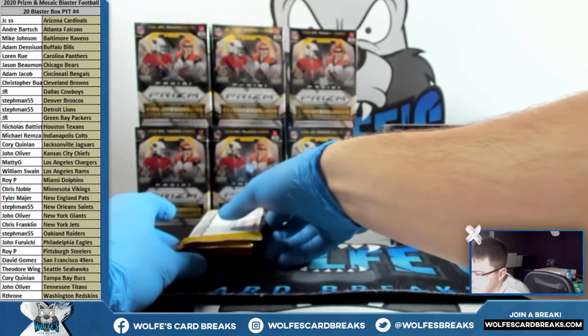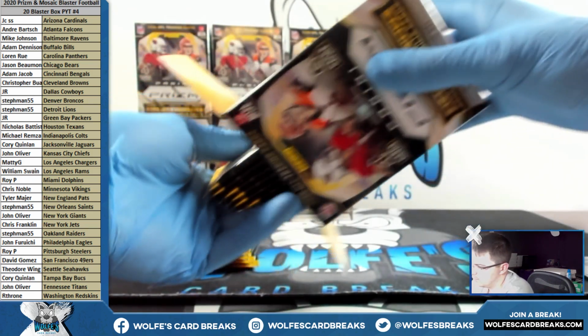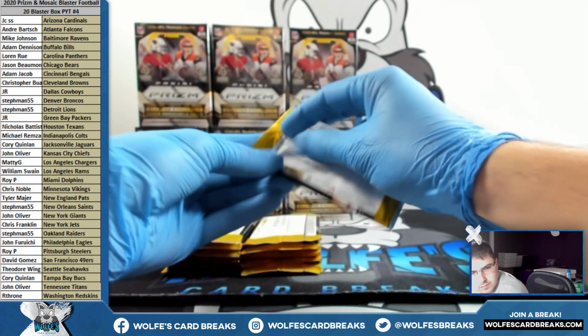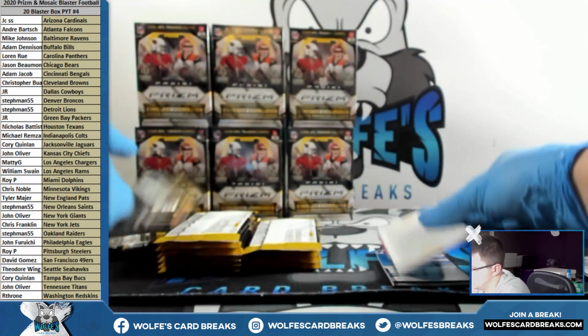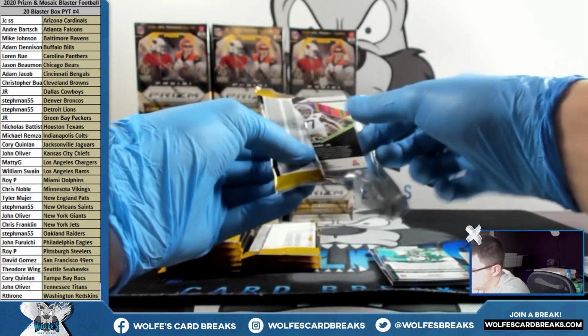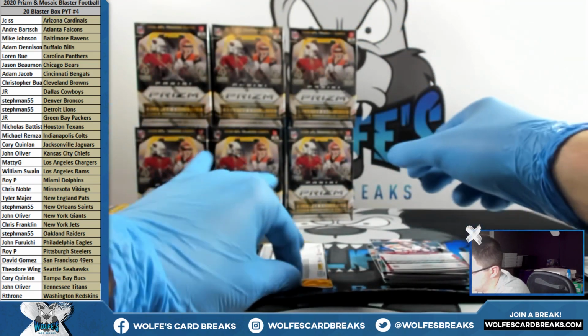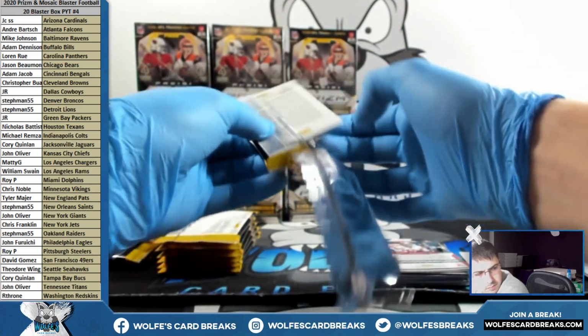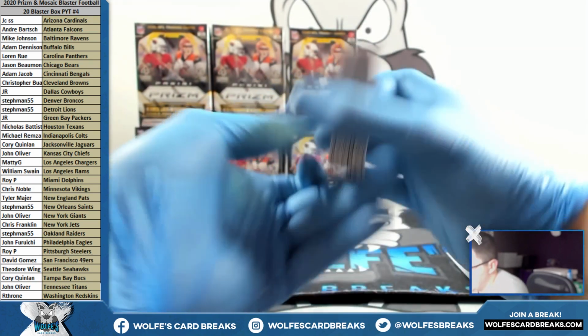How much are the lasers going for, Herbert-wise, raw? No, the blue's not numbered. Or at least I didn't see any numbering on it when I looked at it initially.